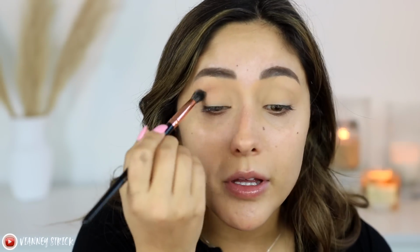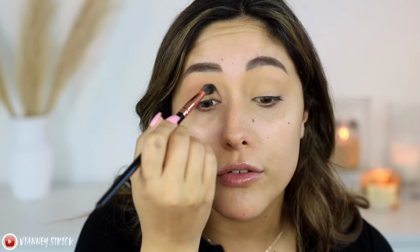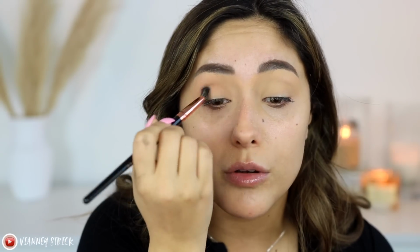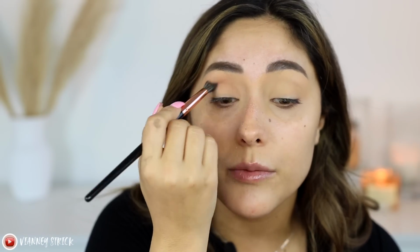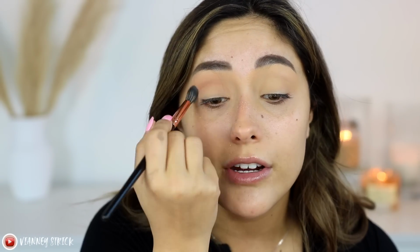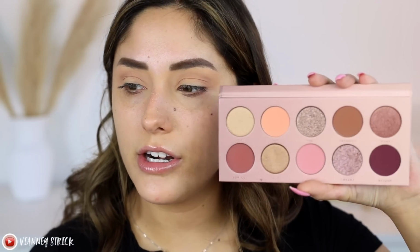I definitely feel like this palette is more if you're fair, and then the Nudie 2 would work better if you're a little bit medium to deeper skin tone. Yeah, because this is barely showing up on me, but it is a very pretty shade. And I definitely think that if you're very, very fair, this would be a really pretty transition shade. I think I would rather use Nudie 2 just because this palette has been out for a while. So let's start out, go a little bit deeper.